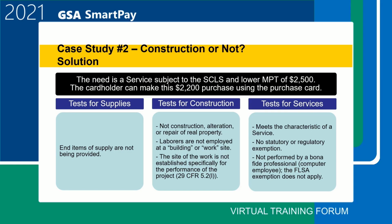We are not asking the vendor to provide end items of supply. The tests for construction show us that we do not have construction by definition. The work is not construction, alteration, or repair of real property. And while the work may be performed by laborers, they are not being employed at a building or work site, generally indicating a construction activity. The site of the work was not established specifically for the performance of this contract or project.